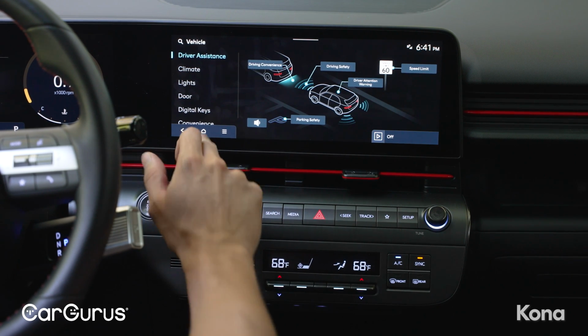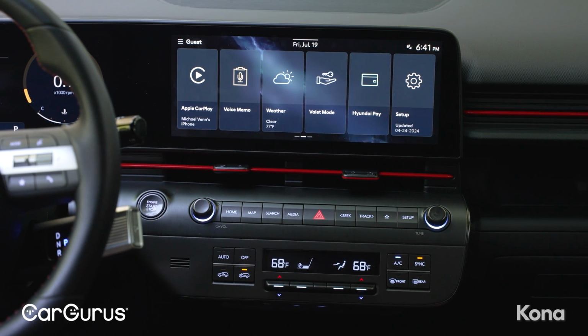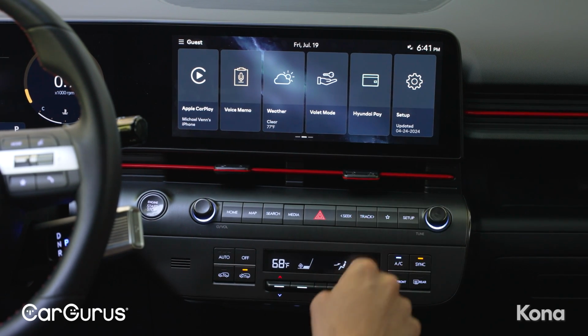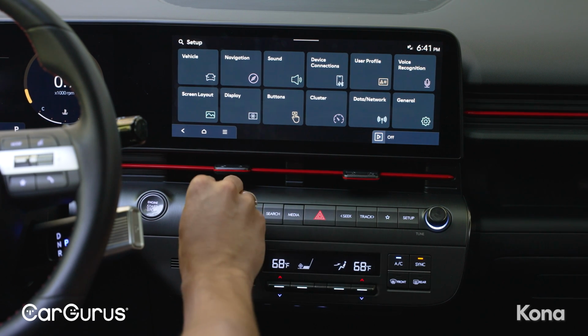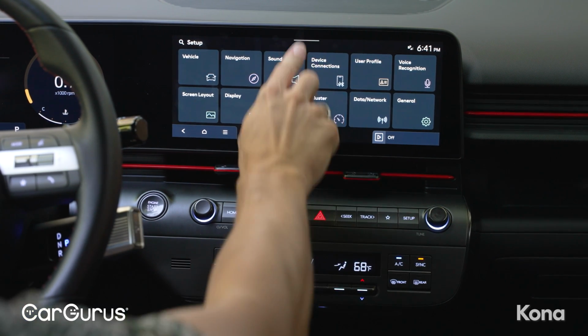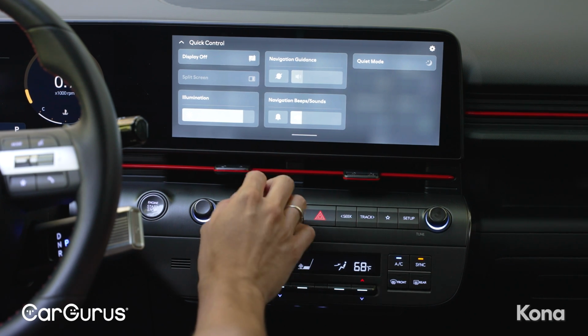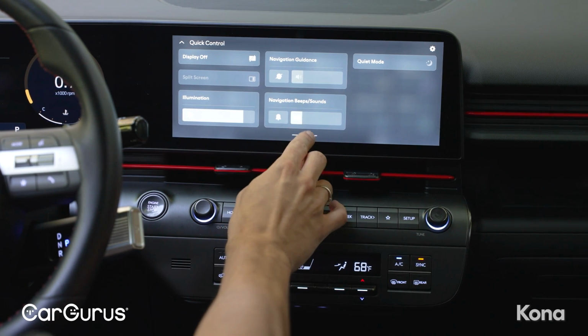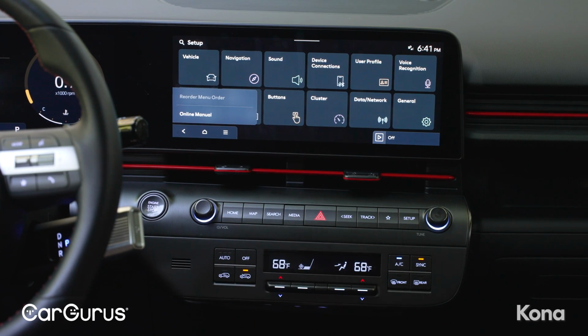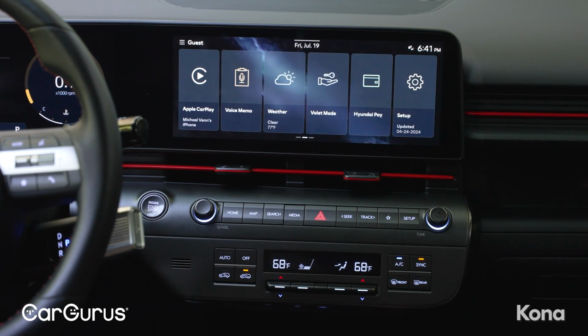If you're a Windows person, it's like going to Windows 11 versus 10. If you're Mac, it's like Panther versus Leopard. I don't even know that system, but you know what I mean. There's also shortcut buttons here, seek buttons, volume, so it's actually really easy to use just like the Elantra. I just like this layout better. You can also swipe from the top and you have extra controls there, just like a phone. And it's just a little more modern. So if you want the best technology, the Kona might be your option.